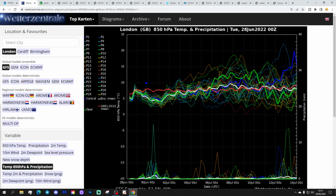Next, we're looking at Birmingham today. The red line is the 30-year upper air temperature average for Birmingham, starting off below average over the next few days, really a little bit cool as we go into the beginning of July. Then a lift in the upper air temperatures takes place late on through the first week and into the second week of July.